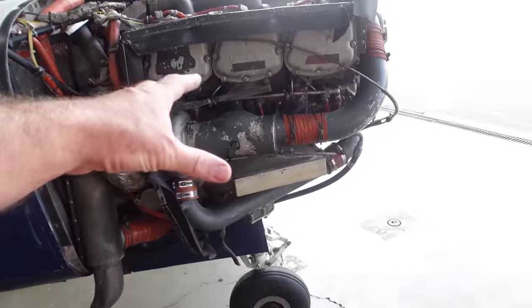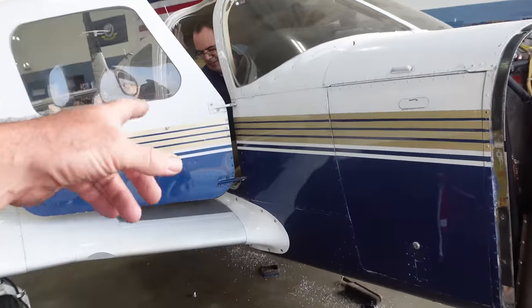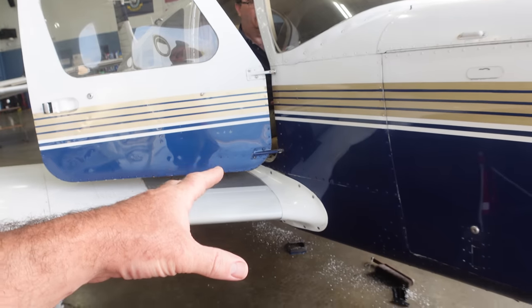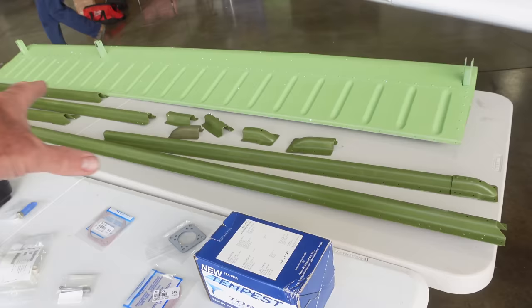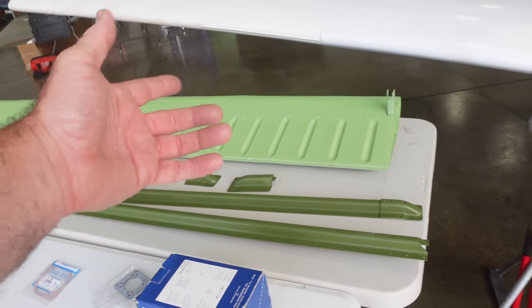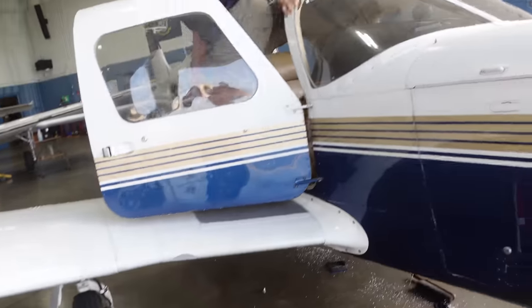So yeah, just a lot of extra stuff, and we also have to annual this. So Blair and I are gonna be working on the engine. Meanwhile, Joe and Greg are already working on the airframe. We gotta get the stiffeners that are over here. We have to install those, we have to install a flap, and we have to do a complete annual because it is out of annual.